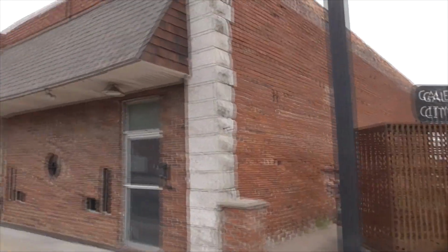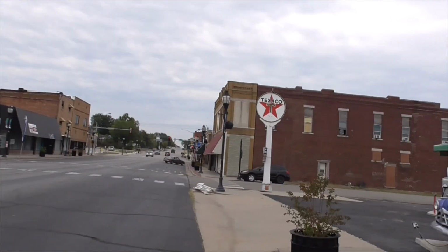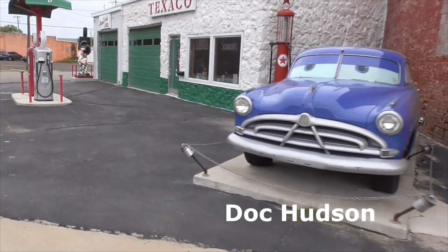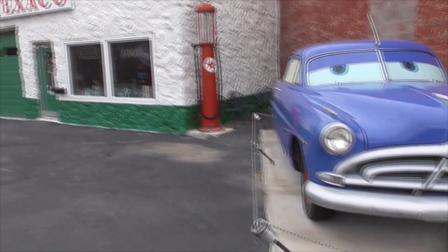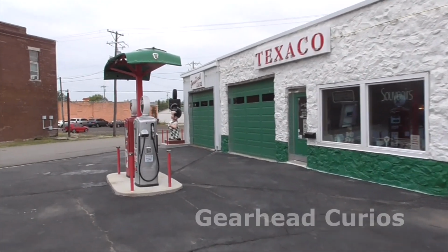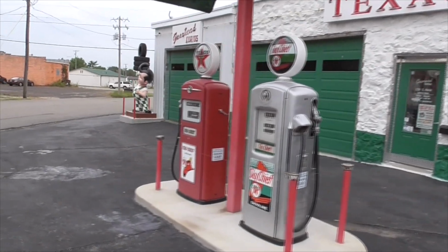Next to our Galena City Jail is the old post office. Right here, and next door to that, a famous Texaco station, 6th and Main. And here, this is Doc Hudson from Cars. He's a medical doctor and a judge of Radiator Springs. So our Texaco station here was built in 1939. Today it's called the Gearhead Curios location. Lots of artwork and curios for your favorite gearhead.